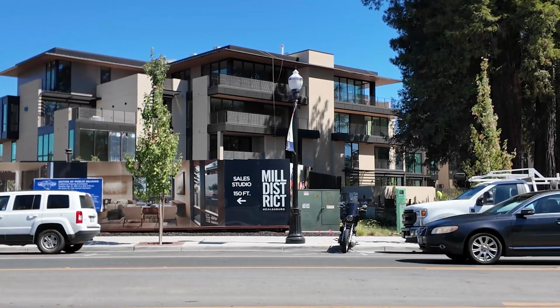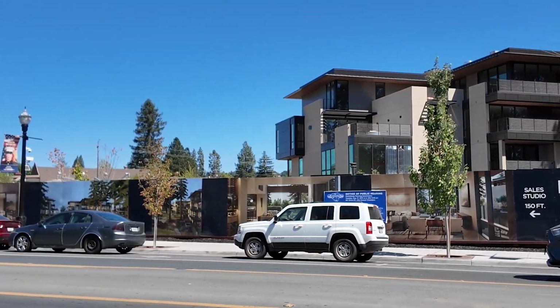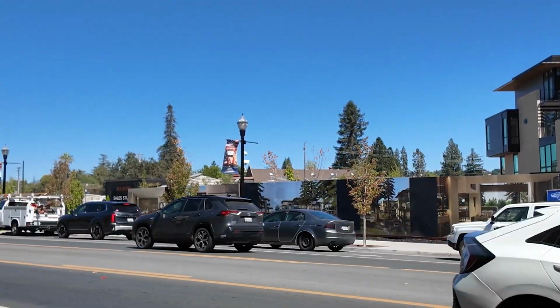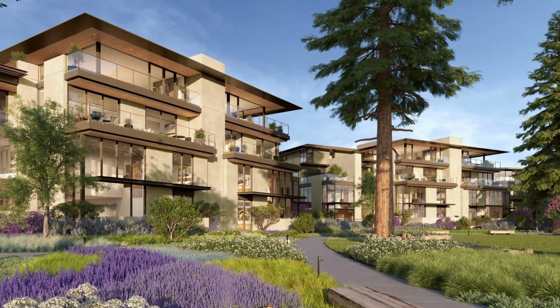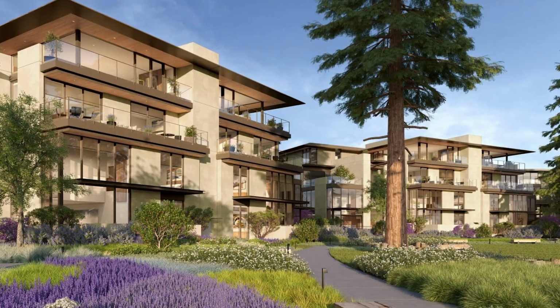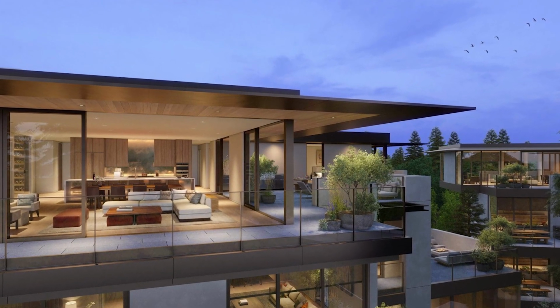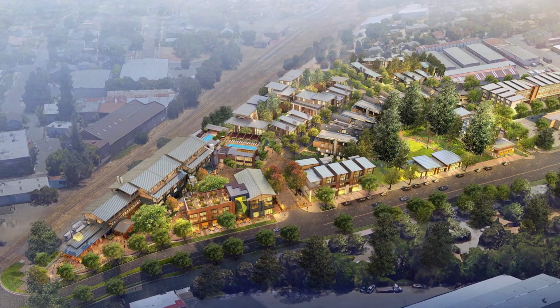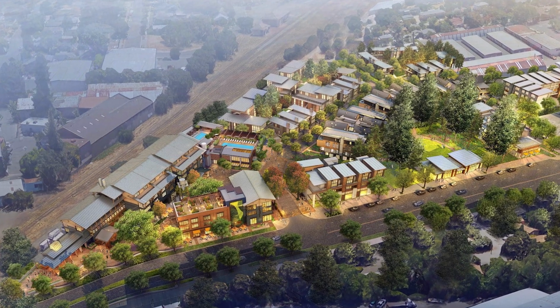So here you can see Mill District, which is the new high-end development, which has got 1 to 3 bedroom apartments ranging from 2 million to a whopping 7.5 million for the penthouses. And there's also going to be a new 50-room hotel here as well, which the plans have just been approved for and starting construction soon. The first residents are actually due to move into the first phase of Mill District later this year. So it'll be interesting to see how the neighbourhood takes shape once people move in.